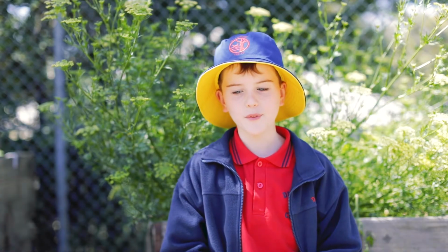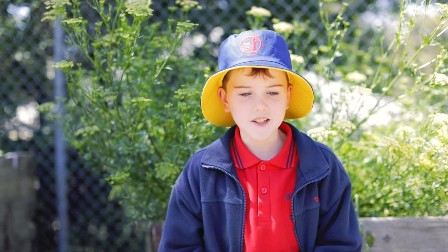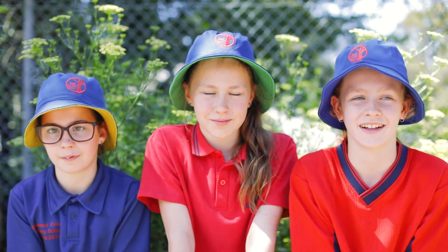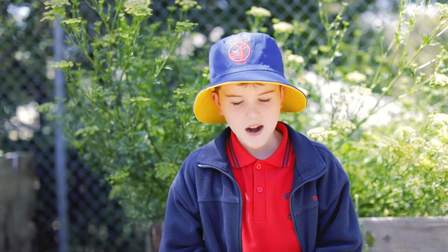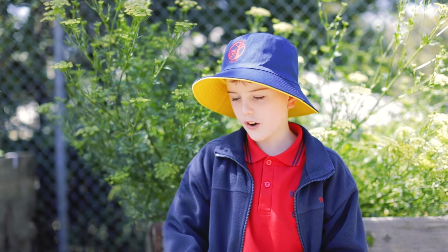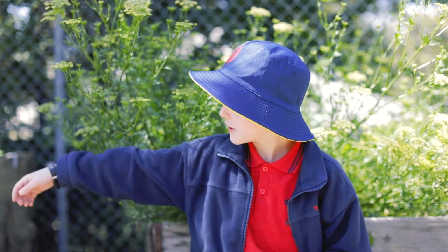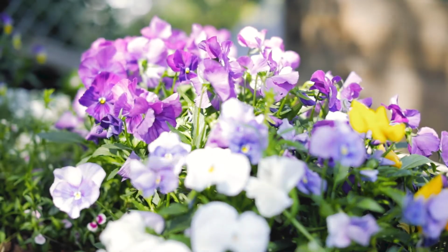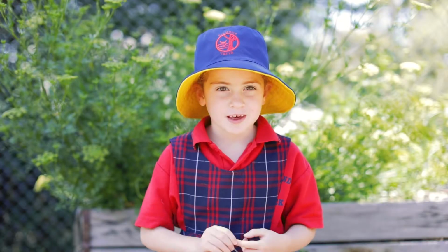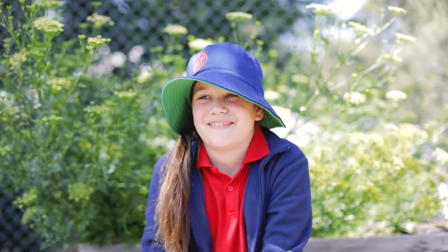I think my favourite thing we do there is planting and eating parsley. Doing lots of fun things. Probably all the flowers, because they're really colourful and they make everything look so bright. There are a lot of nice plants we have, like over there there are a lot of veggie plants, and over here are more of the flowering fruit plants. Strawberries. Strawberries. Picking strawberries. I just love it all.